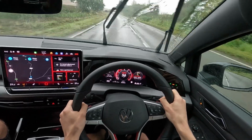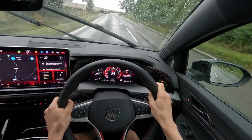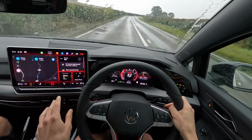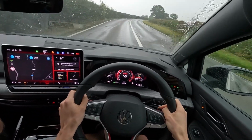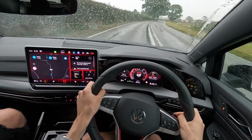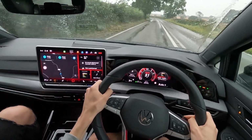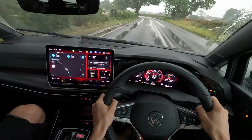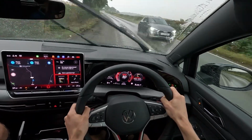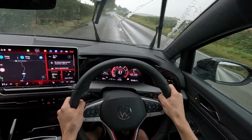Oh, so smooth. You just kind of got to be progressive with the power with the front wheel drive lot. In terms of the infotainment, we were setting stuff up before just to demist the windscreen as well, because it's so wet and it will kind of fog up in here. Owner seems to be up to speed with how it all works. I think it would just take a little bit of time.